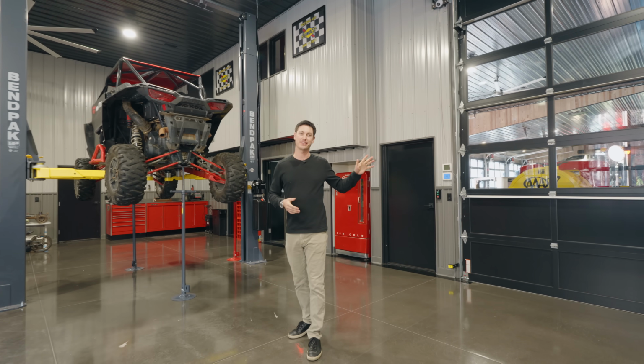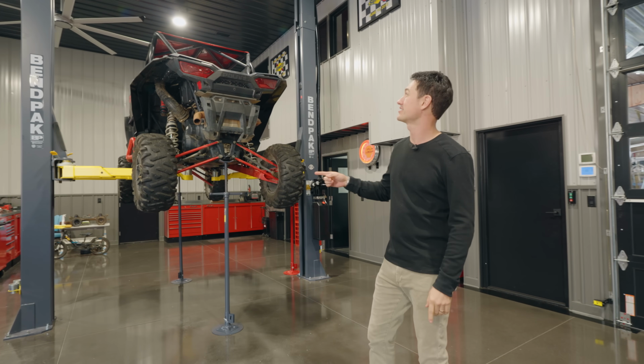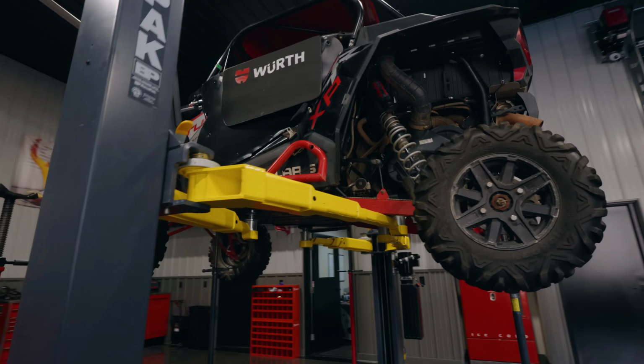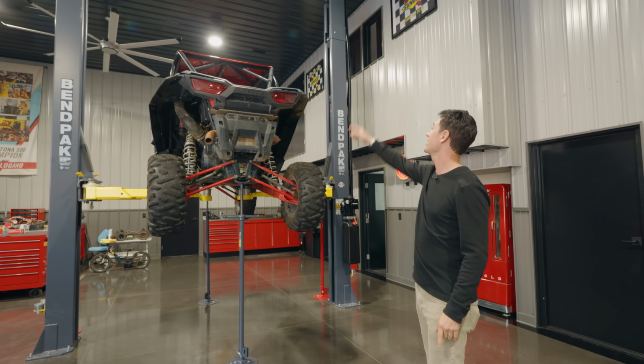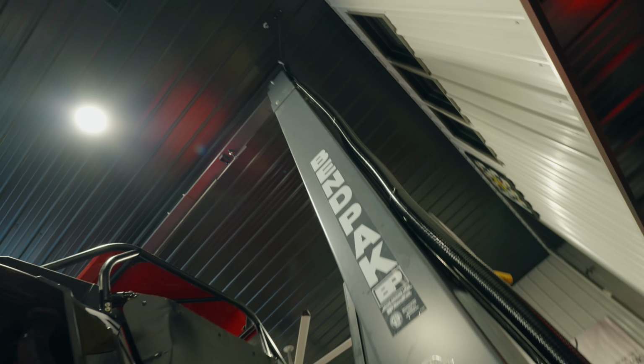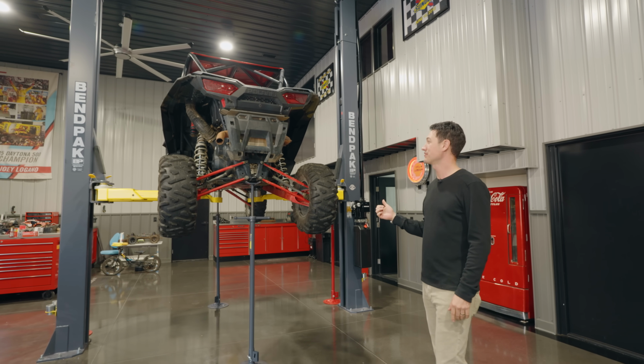All right, those lifts out there are great for storage, but if you have some work to do, well, BendPak's got you covered there, because this is their 2-post lift. It's their newest one they just came out with. And check out the overhead clearance you got here. 181 inches to the top beam up top. Makes it very secure, but you can lift up a lot with this and obviously put it very high.